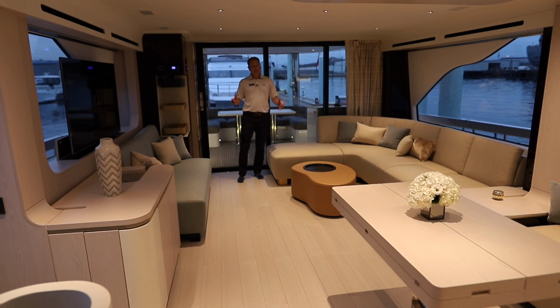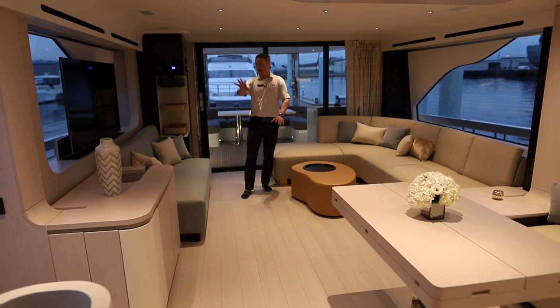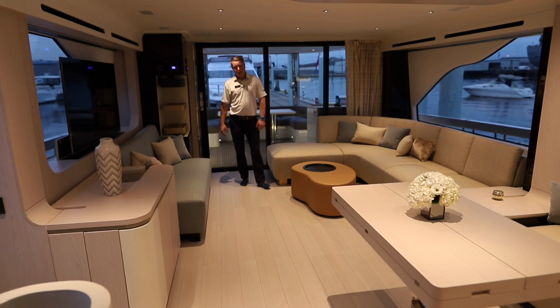So when you step into the main salon, you can see the expansiveness up here. Lots and lots of windows, both port and starboard. Gives you that natural light and a great view, even if it's on one of those not-so-nice days. Very, very versatile space, whether you're entertaining for 4, 6, or 8.